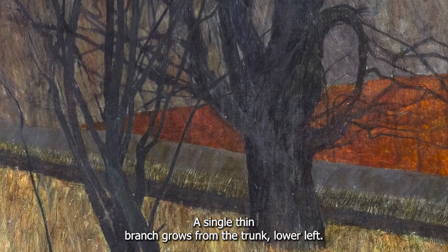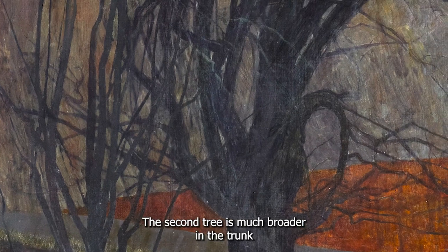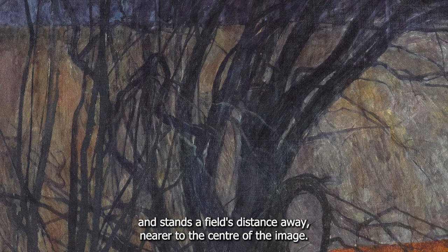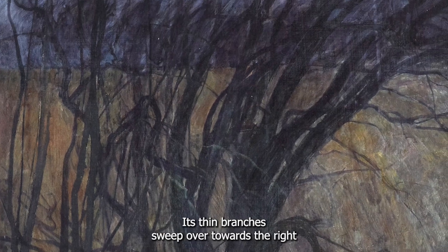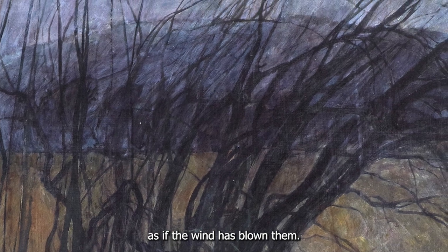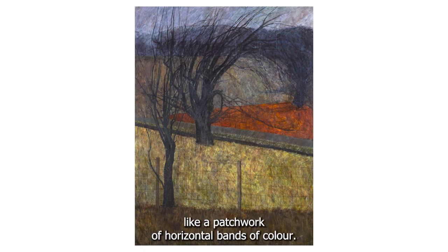A single thin branch grows from the trunk lower left. The second tree is much broader in the trunk and stands a field's distance away, nearer to the centre of the image. Its thin branches sweep over towards the right as if the wind has blown them. The fields the two trees stand in are laid out like a patchwork of horizontal bands of colour.